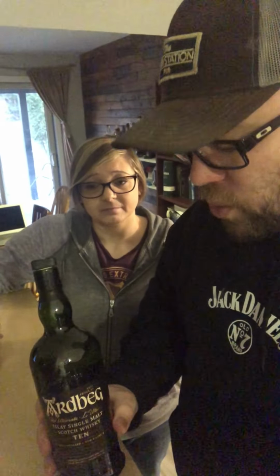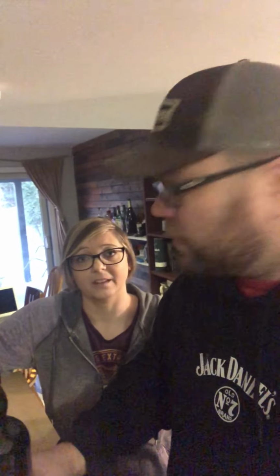I am a little on the fence with this because I think this is a really good product. It just wasn't made for us, I don't think. It's too over our head, and this is a bit too advanced for you and me. However, I'm going to keep this bottle. I'm going to get my palate up to the point where I like Ardbeg.